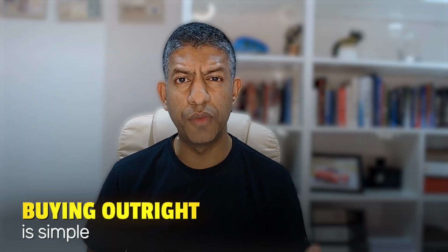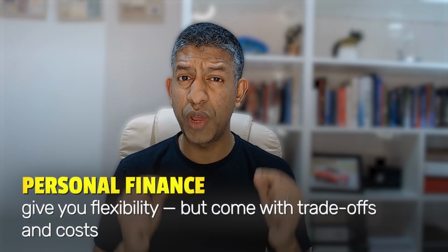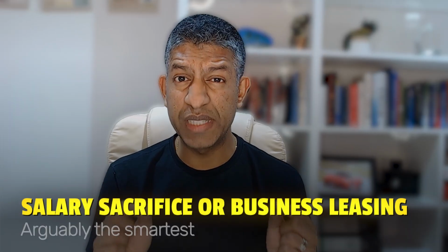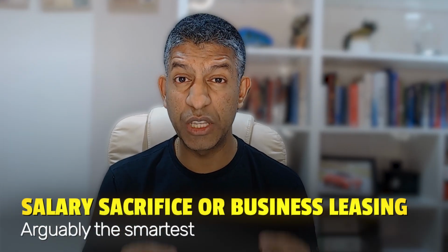So let's zoom out. Buying outright is simple, but only really good if your money has no better home. Personal finance options give you flexibility, but come with certain trade-offs and costs that you need to be aware of. Salary sacrifice or business leasing? Arguably the smartest choice if you've got access to it, because it uses tax efficiency as fuel. Get it? See what I did there?